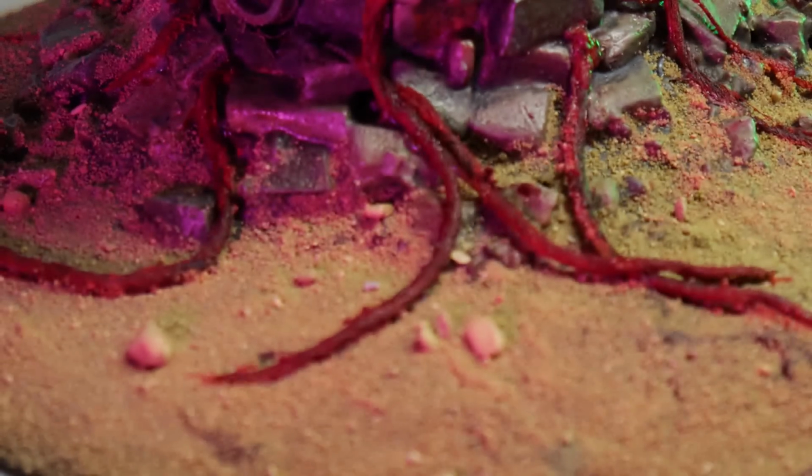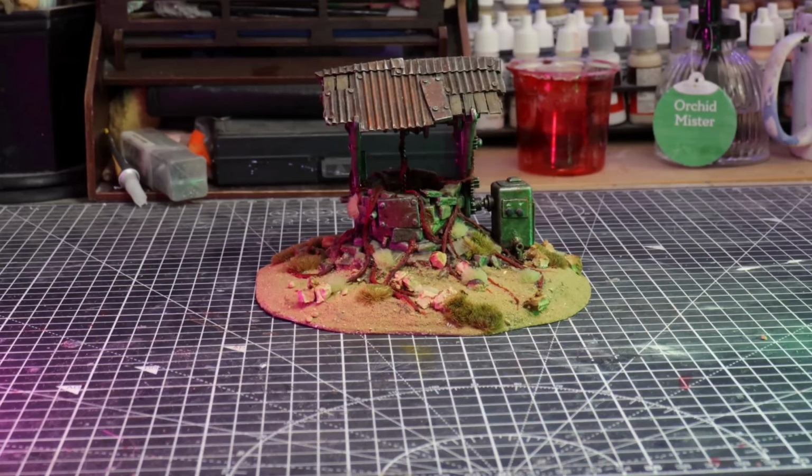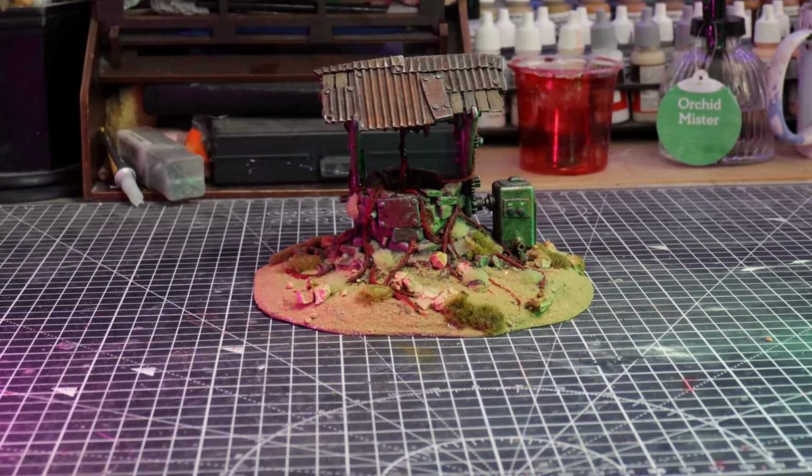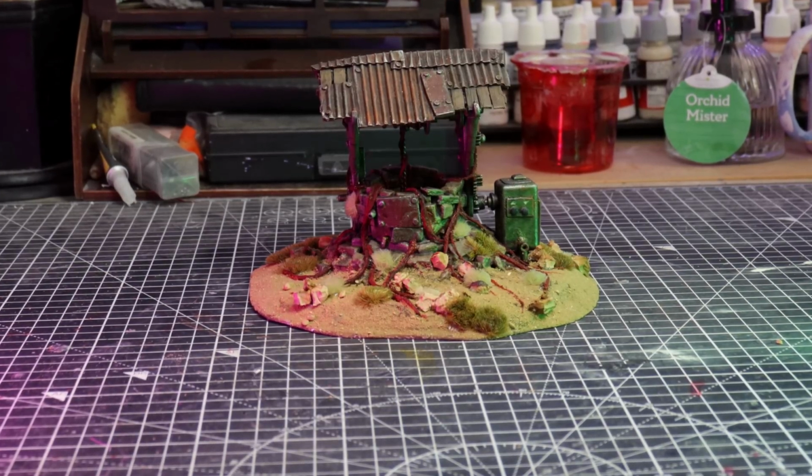That wholly pointless stop frame animation was to show the basing materials, sand, cork rocks and little dead grass tufts. Now I hate basing. Basing is my least favourite thing, but you gotta do it. You don't have to show it. You're welcome.